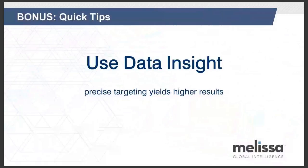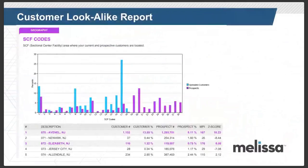Bonus tip 4, use data insight. You can profile your customer list to target similar prospects if you have your own database. We have a lookalike report. We take your database, upload it to ours, and the system will match your clients to new prospects against our data. This report breaks down to many demographics. The blue bars that you see on your screen show the current client's demographics, and the purple bars show the available prospects with similar demographics.